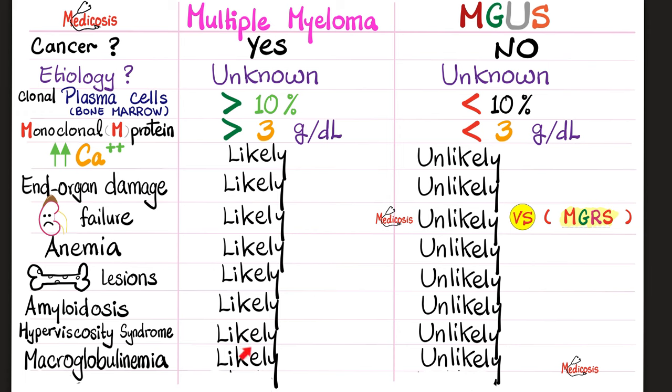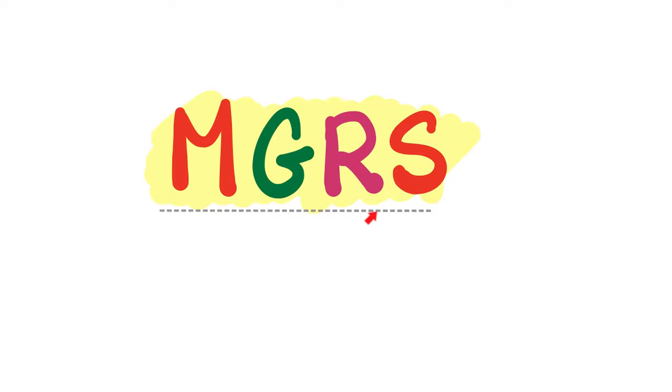Hyperviscosity syndrome, more likely in multiple myeloma, less likely in MGUS. Macroglobulinemia, more likely in multiple myeloma, less likely in MGUS. We're done with MGUS. Let's talk about MGRS, monoclonal gammopathy of renal significance.